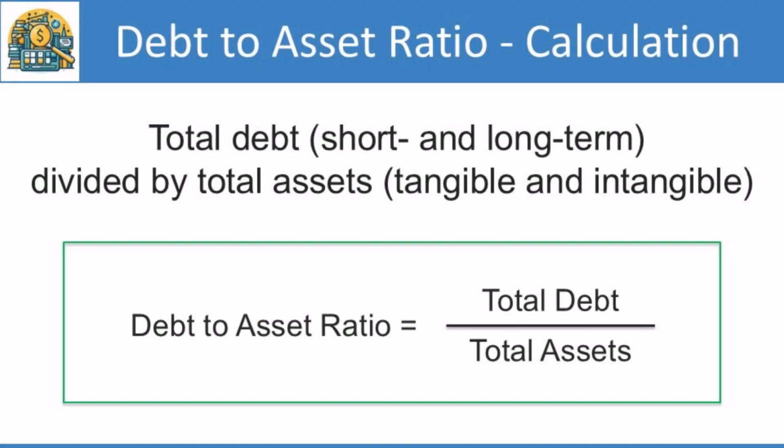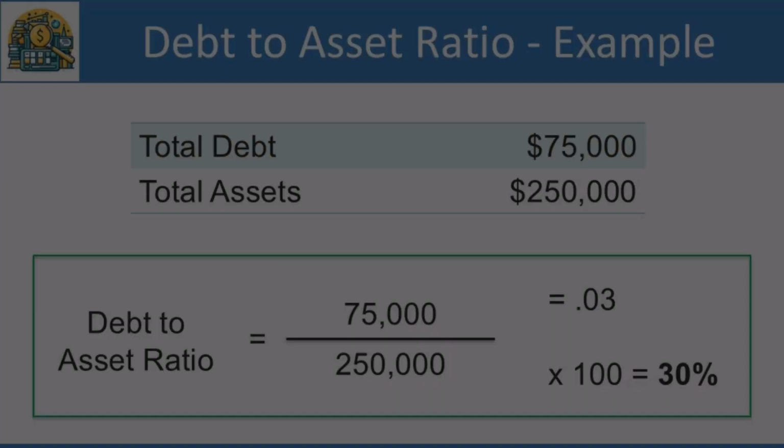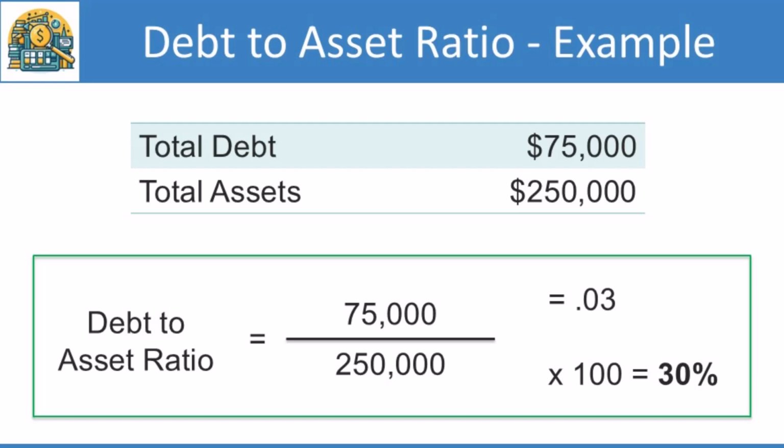The debt-to-asset ratio is calculated by dividing the total assets into the total debt. In this example, a company with debt of $75,000 and assets of $250,000 has a debt-to-asset ratio of 30%.